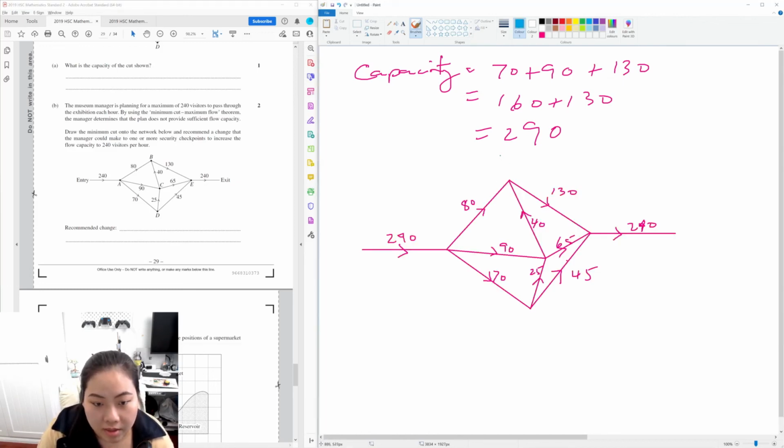Okay, where can we cut this to get the minimum amount with all valid cuts? So could cut through the 70, but then I can't really cut through the 25 because the 70 is already cut. 25 is not valid, so I have to go through the 90, which I don't want to do. So how about we go through the 80, and we can cut through the 40 because that still has flow. We've cut these two, there's no need to cut 130 because that's already been cut. So I guess we'll go through 65 and 45, because if we cut through 25, that makes no sense really.